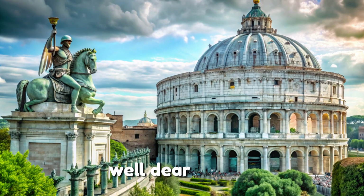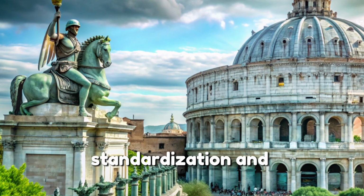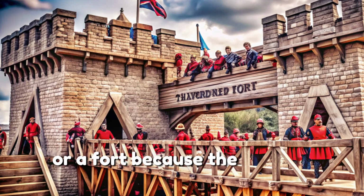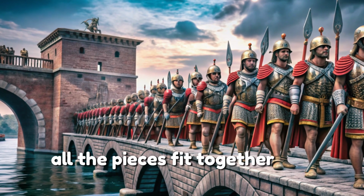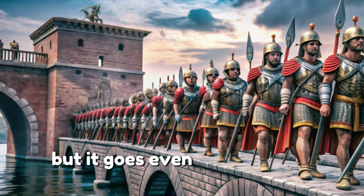Well, dear viewer, the Romans had a secret weapon: standardization and prefabrication. Every legion knew exactly how to build a bridge or a fort because the designs were standardized across the empire. It was like ancient Lego, all the pieces fit together the same way, no matter where you were. But it goes even further than that.